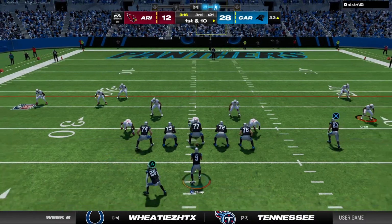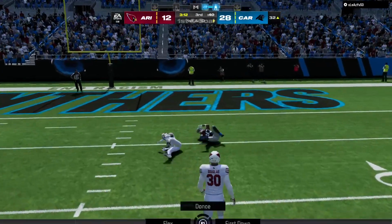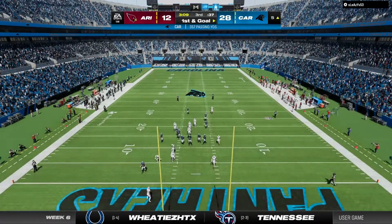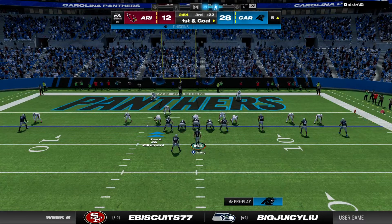Here's 1st and 10 just outside the 30. Young's throw caught by Higgins. And he gets it all the way down inside the 10 and mark him at the 5. 2 big plays in succession. Not sure this D knows what hit him, but now they got to get ready.